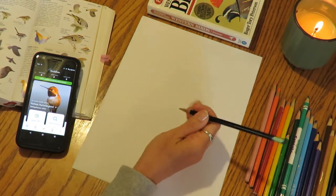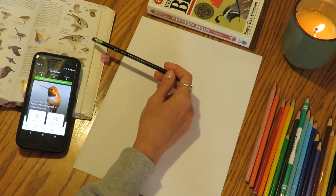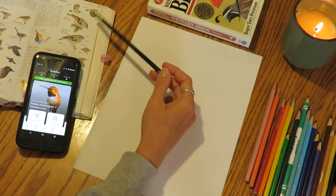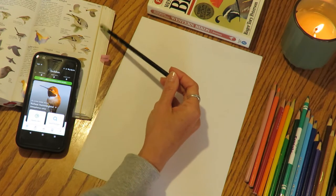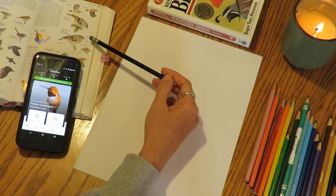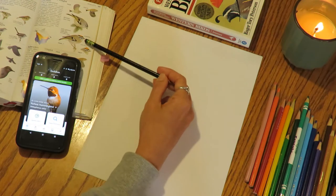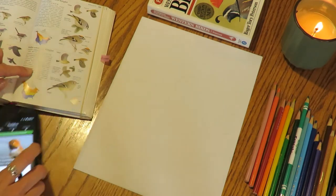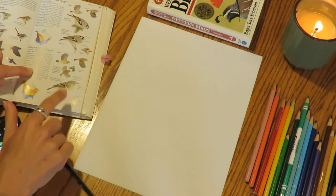And while I'm doing that, I'm going to try to be a better birder. I kind of have flipped through my bird book. This is my Sibley Guide to the Birds of Eastern North America, but of course there's a lot of birds that you can find here in Colorado. And I have chosen the Golden Crowned Kinglet. I love Ruby Crowned Kinglets. They are one of my favorites.